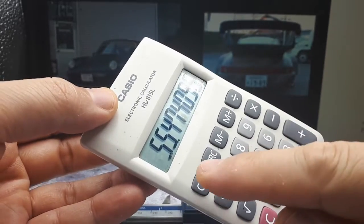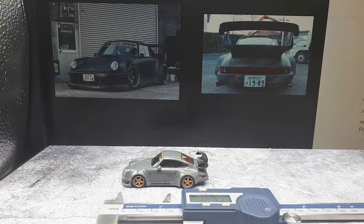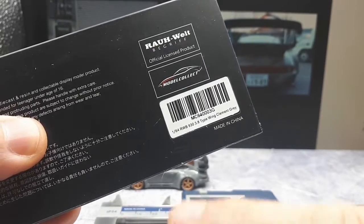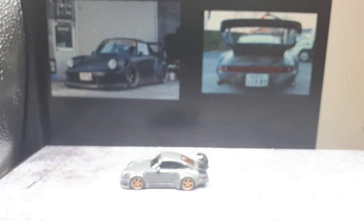What do you guys think? I mean, this is just blatant misadvertising. This is a straight up lie. That is a straight up lie, and it makes me very frustrated. Alright, let us continue on. Let's take a look and see how this thing is.